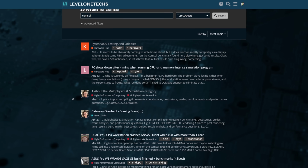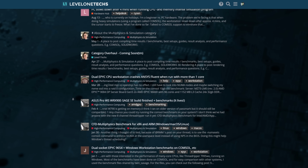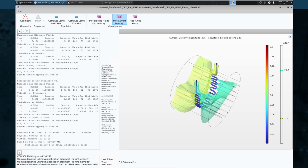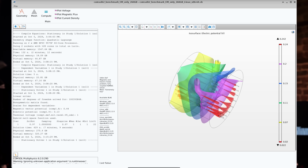If you've been following us for a while, you know that some of our intrepid heroes in the Level 1 Techs community are keeping the torch going by testing COMSOL, computational fluid dynamics software, on all manner of hardware and math library configurations. Because the math library actually matters a lot. We've got 3 different benchmark configs, well, actually more than 3, but 3 that I'll talk about today.